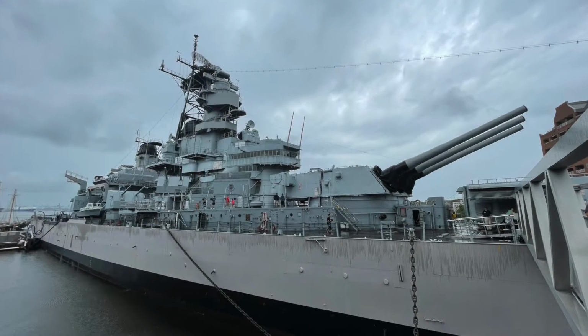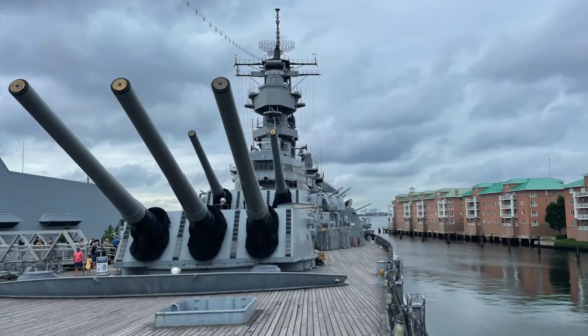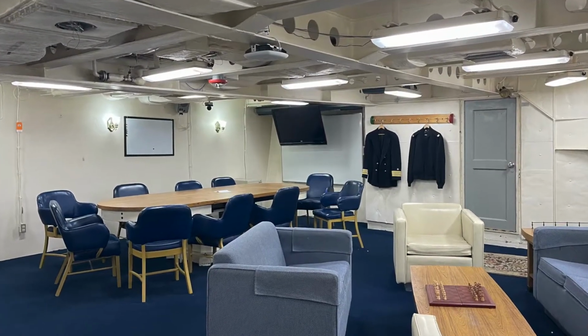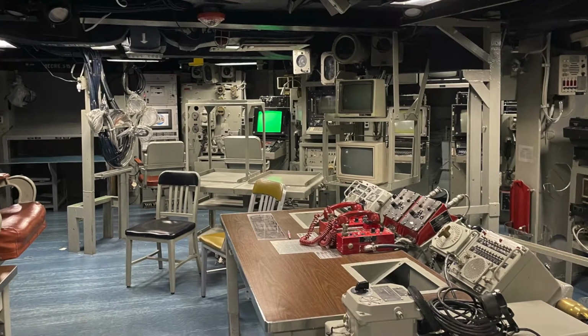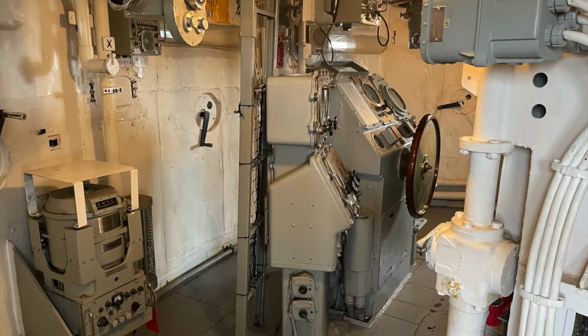In Norfolk, we went to the Nauticus Museum and took a command and control tour of the battleship Wisconsin. We went to normally off-limit areas like the captain's cabin, the pilot house, and the Combat Engagement Center. The Combat Engagement Center reminded me a lot of the look and feel of a lab I worked in at GE years ago.